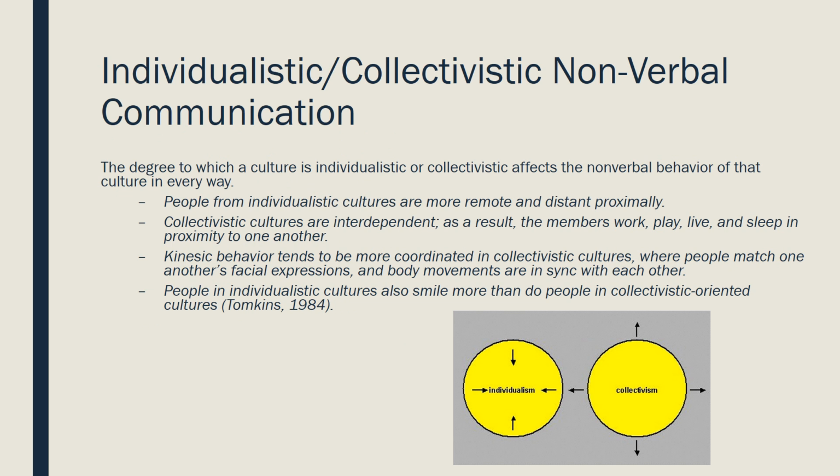The degree to which a culture is individualistic or collectivistic affects the nonverbal behavior of that culture in every way. People from individualistic cultures are more remote and distant proximally. So we don't stand as close to other people. Collectivistic cultures are interdependent, and as a result, the members work, play, live, and sleep in proximity to one another. Kinesic behavior tends to be more coordinated in collectivistic cultures, where people match one another's facial expressions and body movements and are in sync with each other. People in individualistic cultures also smile more than do people in collectivistic-oriented cultures.